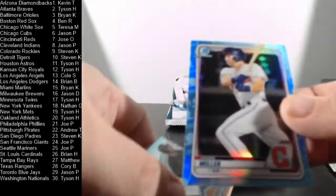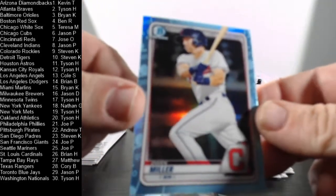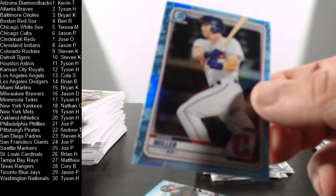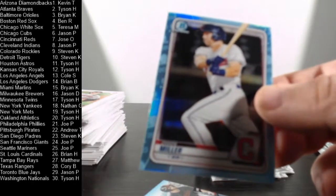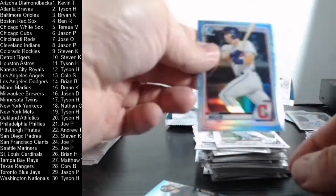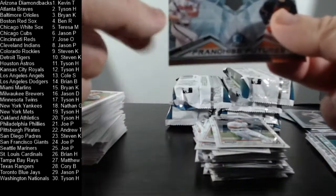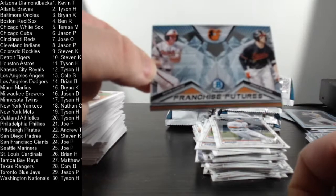Then we have Owen Miller, the sky blue. It's not numbered. The chrome's not numbered, but I believe it's still 499. That's Owen Miller for the Cleveland Indians. And then we have a franchise futures that has Kerstad and Westberg.